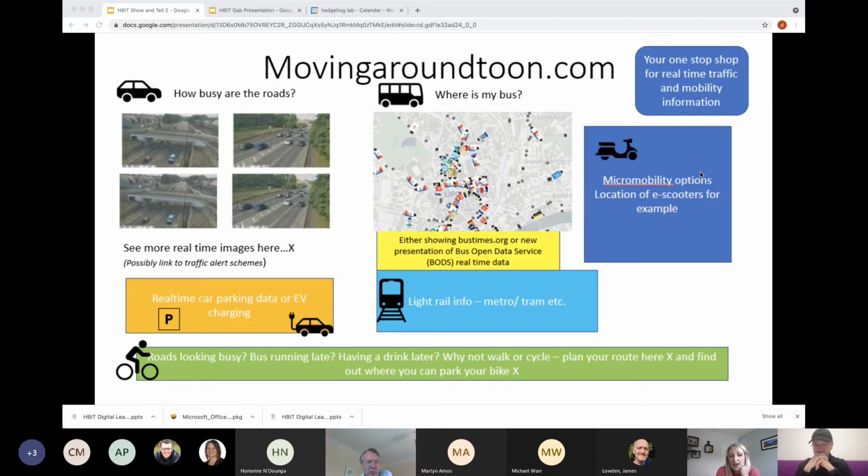Other data that might be available and that you could plug in depending on what you have within your city would be things like real-time car parking data, information on EV charging points, metro, tram, light rail data, things like location of e-scooters, and really developing this as a bit of a one-stop shop for the real-time traffic and mobility information that we have that, as I say, serves a consumer purpose, brings together data that is already out there but just isn't presented in any sort of collaborative or cohesive way.